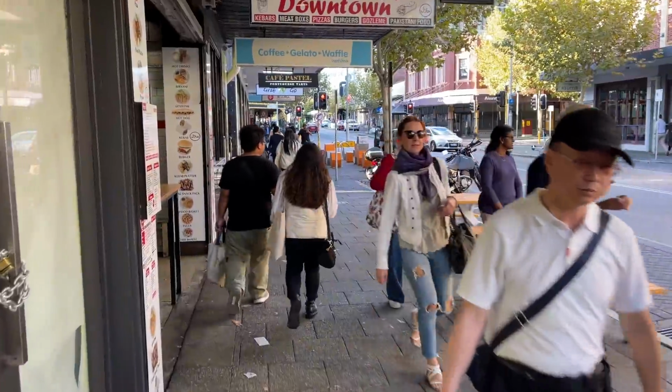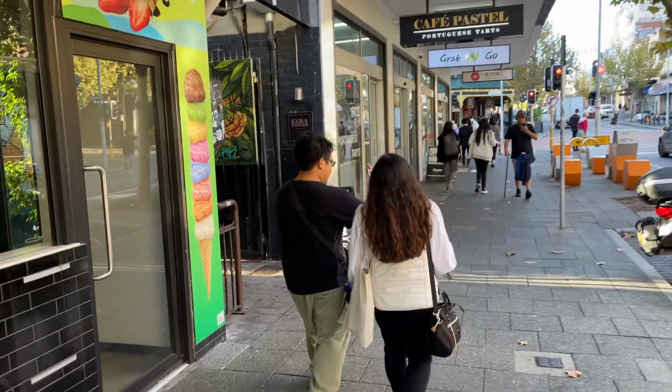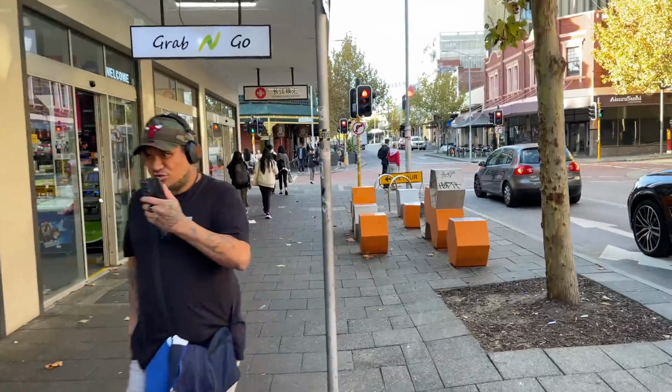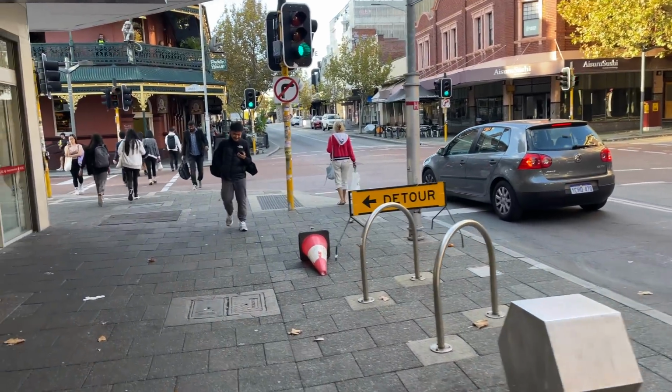Nearly rush hours are starting. I think that soon people are gonna finish their work. So I wanna show you a little bit. Yeah, the takeaways. I remember I had a kebab somewhere here a long time ago, but I cannot remember exactly where. I'm gonna show you what is at the front. Seems like a nice building.